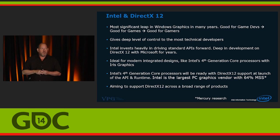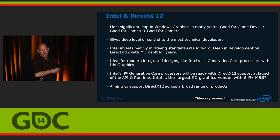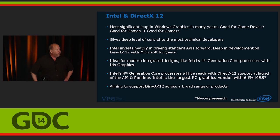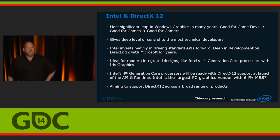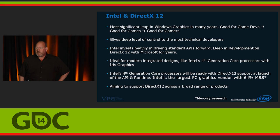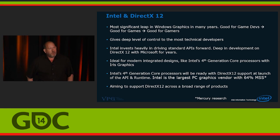We've been working very closely with Microsoft in developing this API. We think it's very important, especially for modern integrated designs like the Core i7 that you're showing here. We also think it's really important to have standards. Not just standards, but standards that we can bring into the market in very high volume, because I think that's what most developers care about: what's going to be the footprint. And I can tell you that we're committed to bringing this absolutely to high volume.